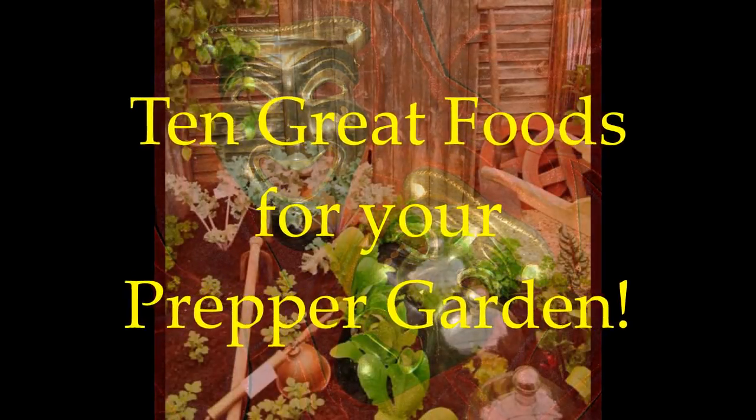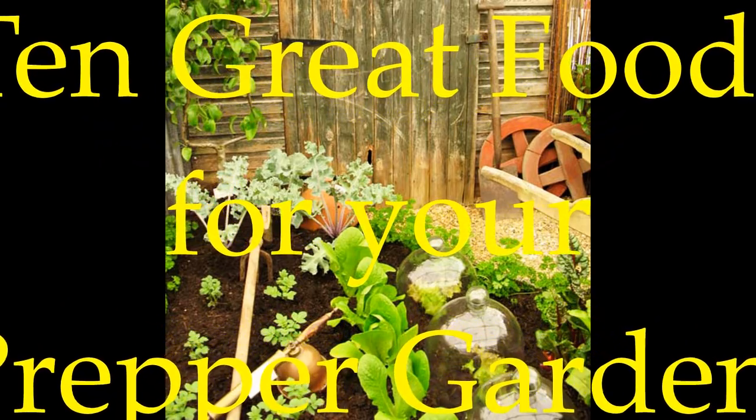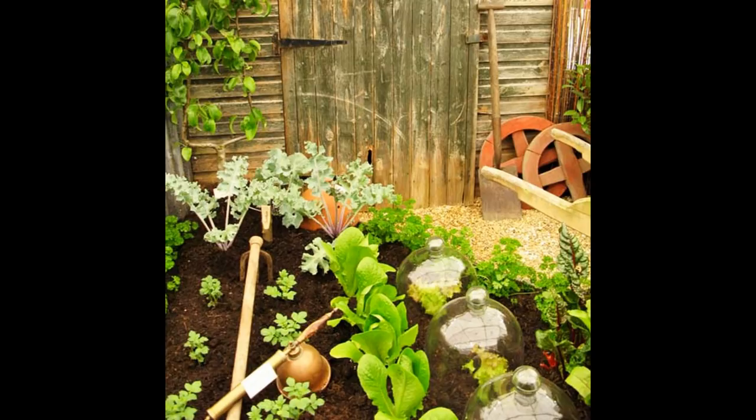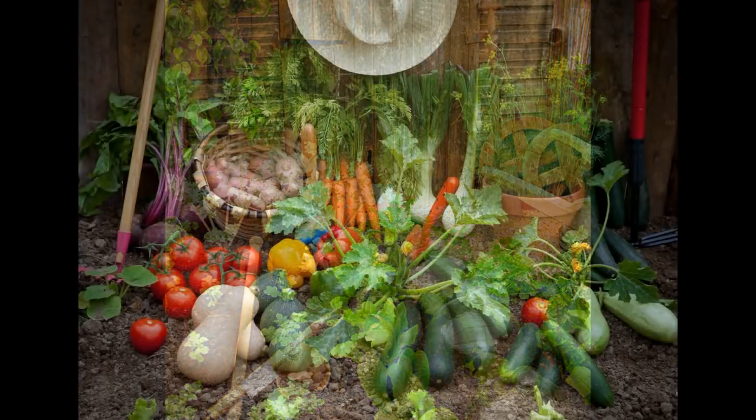If you are able to, you should definitely have your own garden going, not only for prepping purposes, but also for your own personal daily use. Nothing like the satisfaction of eating something that you grew yourself. Now I know that there are many more things that you could grow in your garden than what are on this list. And odds are you probably do grow them, and that's fine.